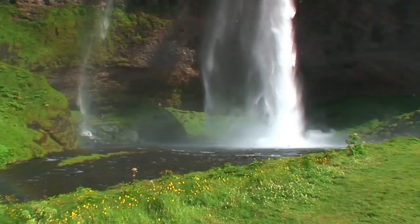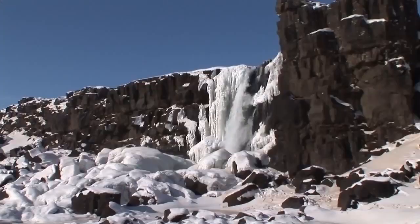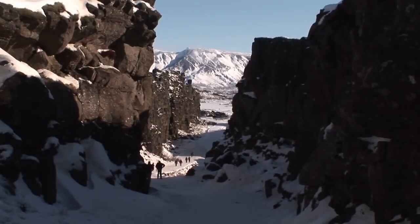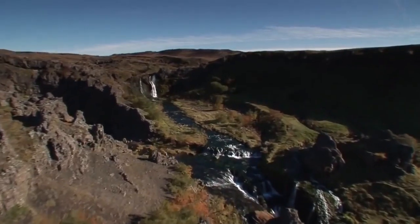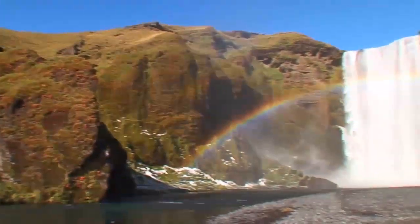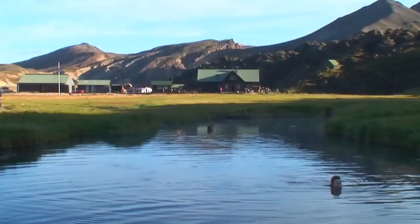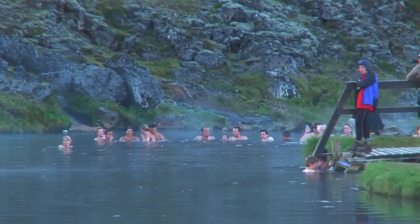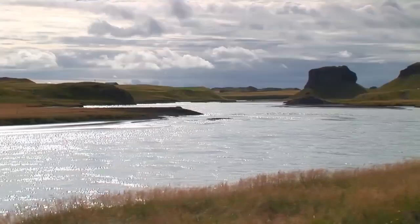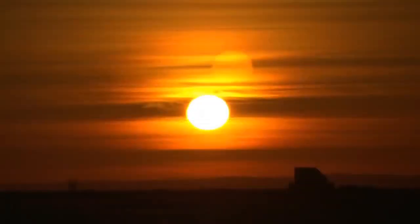For a true taste of Iceland, the south is the perfect destination at any time of the year. Its diversity of nature, its fascinating cultural heritage, and the endless choice of recreational activities will give you memories to cherish a lifetime. And best of all, you're always assured the warmest of Icelandic welcomes.